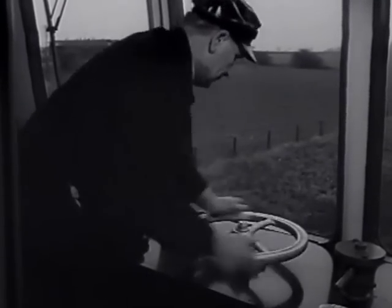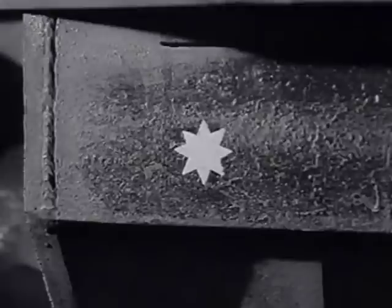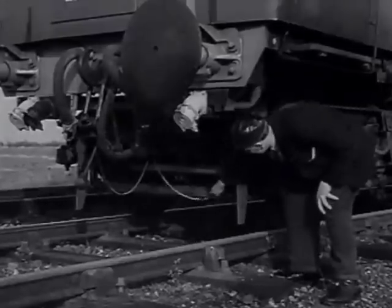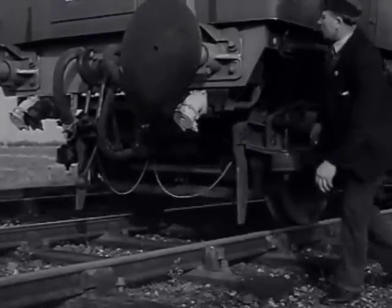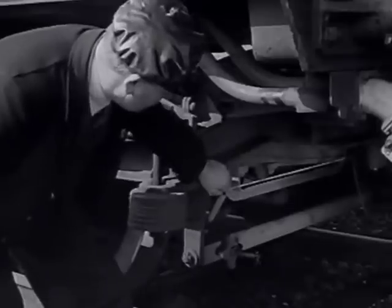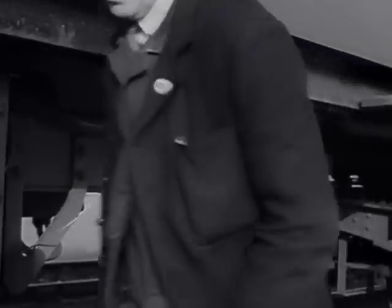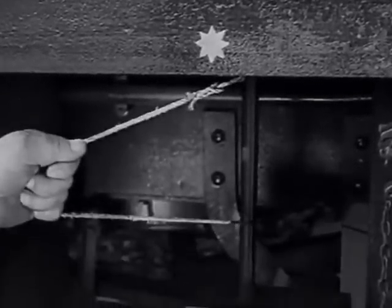First, apply the handbrake. Then, pull the brake release cords. Their position is marked on the frame by the usual white star. Number one, under the power car front bogey. Number two, behind the power car rear bogey. Number three, by the trailer car battery box. And number four, the other side of the box.